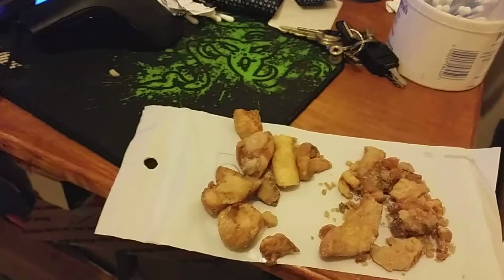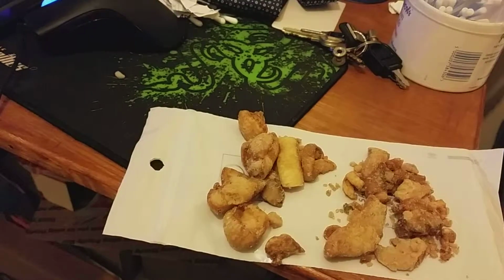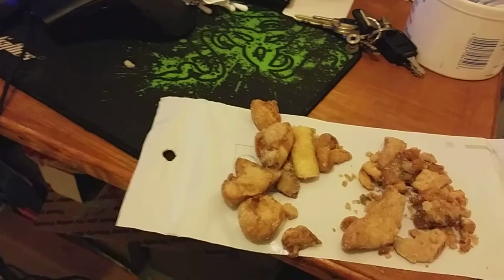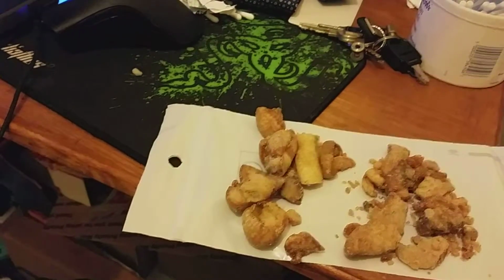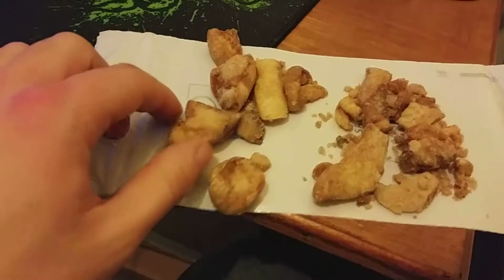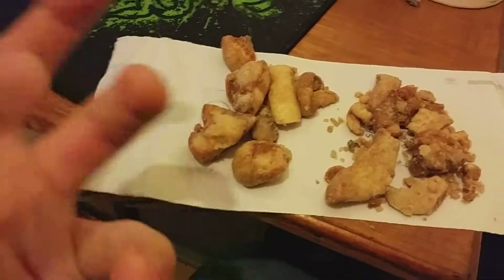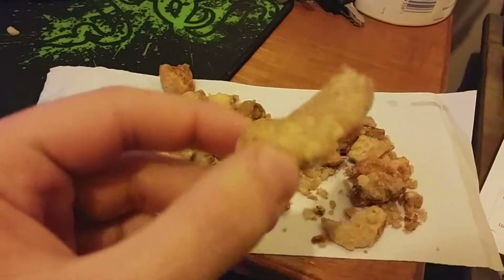Crunchy, salty. There's some jelly in it, which is good. It's not as hard as the other ones, but in terms of taste, compared to other pork scratchings, it tastes exactly the same. There's no difference. It's just a little bit softer. It's crunchy, but not thick crunchy. I'll try a different one.